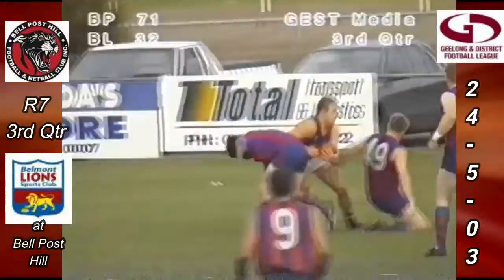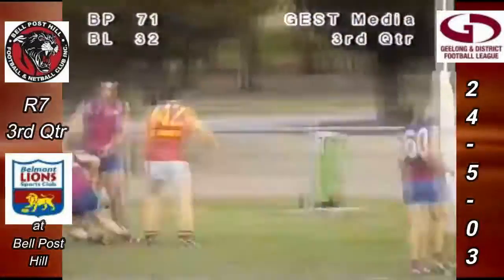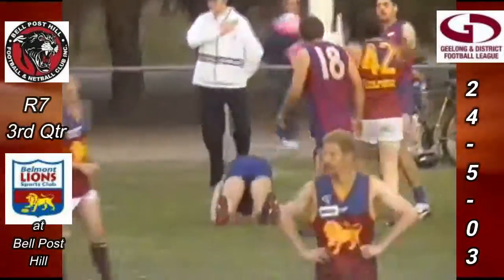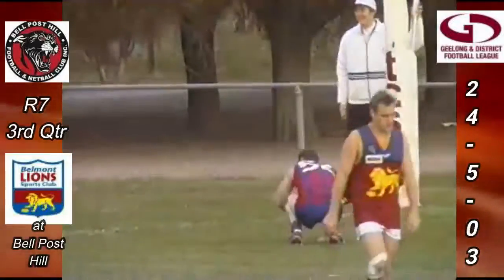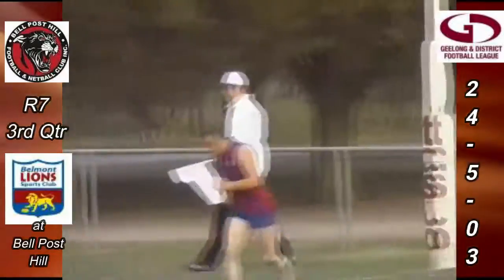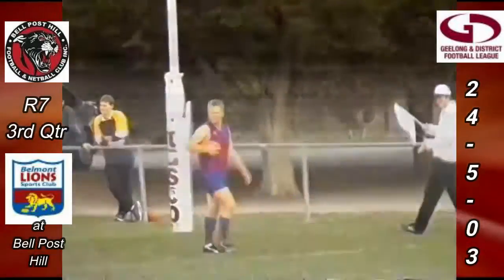And no mark taken, Roberts. White's there as well. Holtz off a step over his shoulder. Bell's there. Will it sit for him? No, it won't. The Belpost Hill defence might be happy to see it through for one behind, and they are. And they go to 4:9:33 Belmont Lions, and Belpost Hill 11:5:71. Lexus Wyndham third quarter scoreboard.